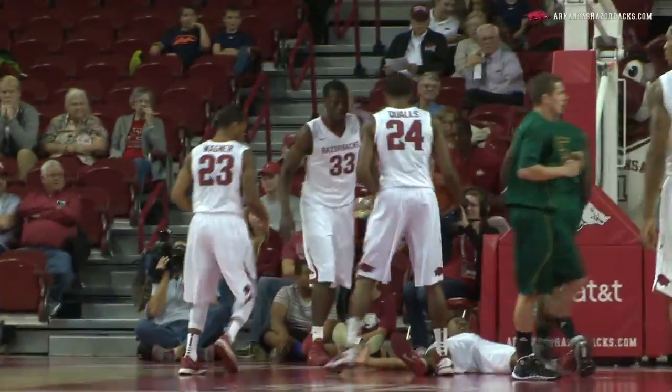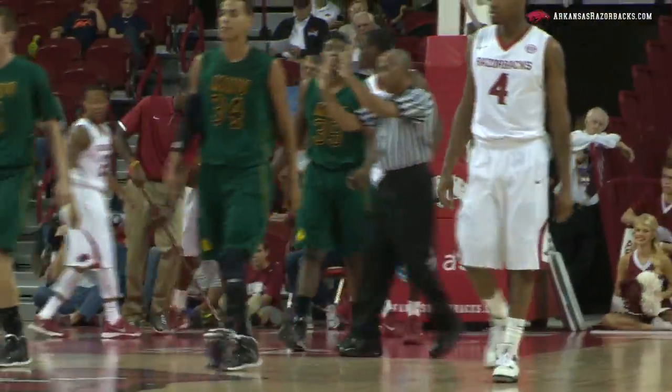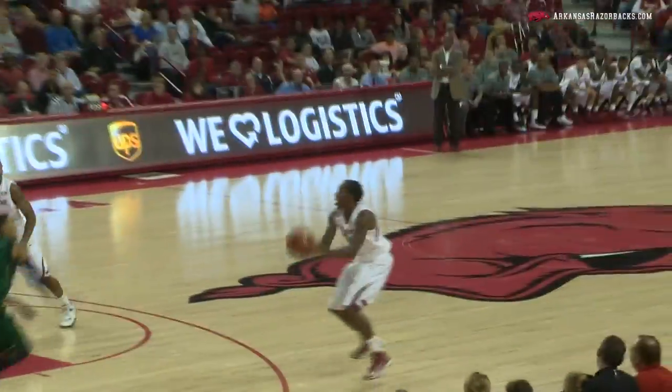Qualls jacks a three from the right wing, no good. On the other end, Missouri Southern, end-to-end. Layup, no good. They call the charge on Marcus Addison. Left wing, bounce pass to Portis on the low block. Kick out Qualls, thought about a three, drives into the lane. Runner finds a way to go. Rolled around and dropped home, and the Razorback lead is 12.